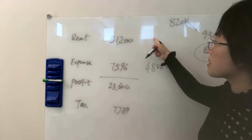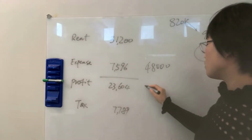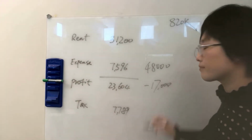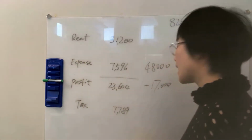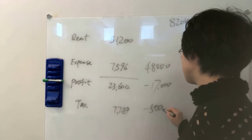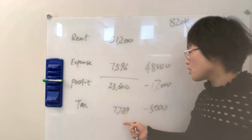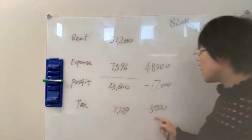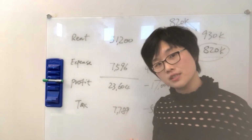Now they still get the same amount of rent, okay? But now they run into a negative profit. So they made a loss on the rental property. And as a result, roughly, they can claim $5,000 tax. You see the difference? One is you have to pay $7,000 tax. The other situation is you receive a tax credit of $5,000.